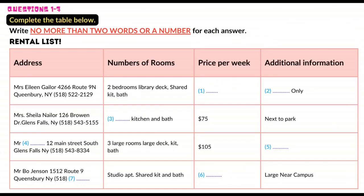You have a list of places and go to see a rental agent to check on a number of points. Listen to the conversation between your friend and the rental agent and complete the list. First, you have some time to look at questions 1 to 7. Listen carefully and answer questions 1 to 6.